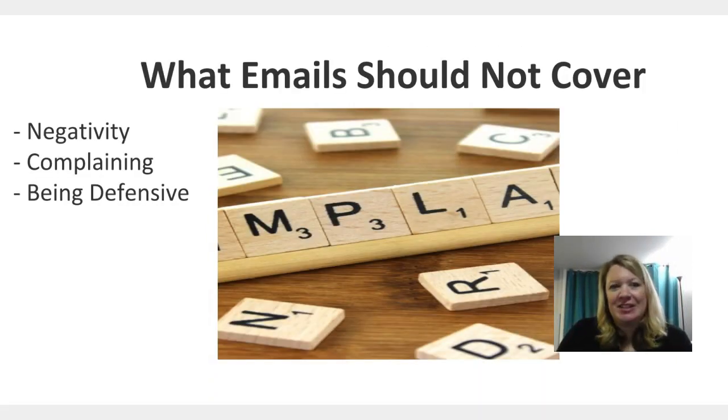So what should emails not cover? Our emails shouldn't have anything negative. We shouldn't be complaining or even venting in an email, and we shouldn't be defensive. There's the old saying, if you wouldn't say something to someone's face, you probably shouldn't put it in an email. Same with social media. So these are things that should not be in an email at all. We want to think of email as being short and covering one of the three things that we just talked about.